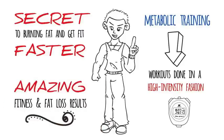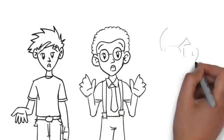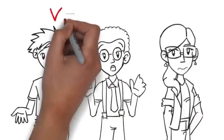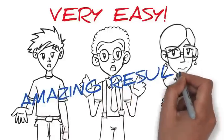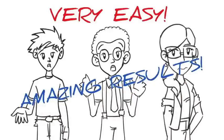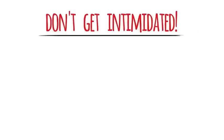Now, even if you don't have any workout experience, even if you're totally out of shape, even if you're brand new to exercising, it's very easy to do this type of workout and get amazing results. So I don't want you to get intimidated by the idea of high-intensity workouts, okay? Let's get to the secret.